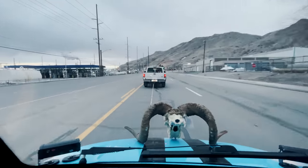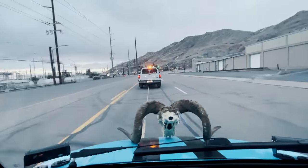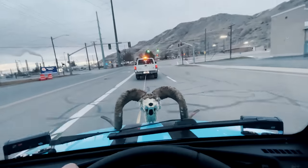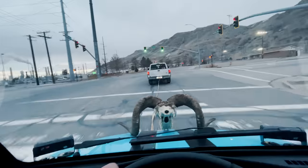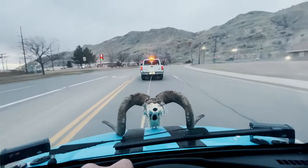Alright, so Bud's pulling us right now. We're doing probably close to 70. We're probably going close to 40 miles an hour right now. The batteries are no longer participating in tonight's activities. Jeez, this is so much slack on the rope.